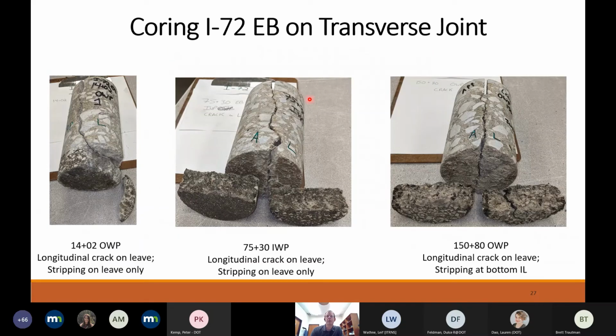And here's a few more across the transverse joints, some of them worse than others. Interestingly, though, as you get 6 inches from the joint, everything looks perfect. You have bonding and no stripping at all. So this is very localized over the joint.